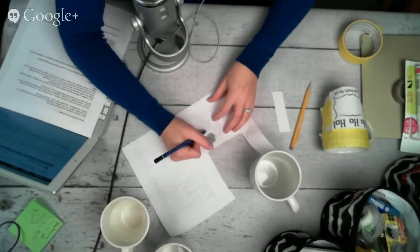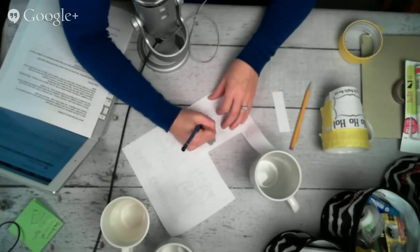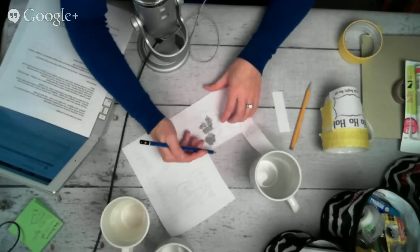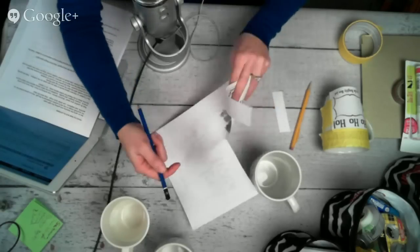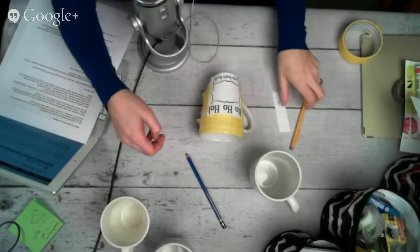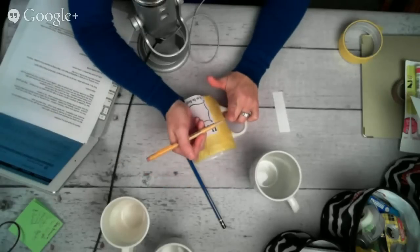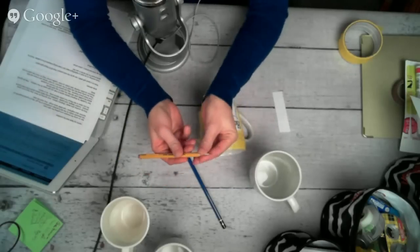And you don't need to do the whole thing. You just need to do the letters. Okay. Easy, easy, right? So all you're going to do is do that over the entire pattern. You're going to cut it out and you're going to tape it to your mug. Okay. And then you're just going to take preferably a really sharp pencil. So like a mechanical one like this is perfect for it.